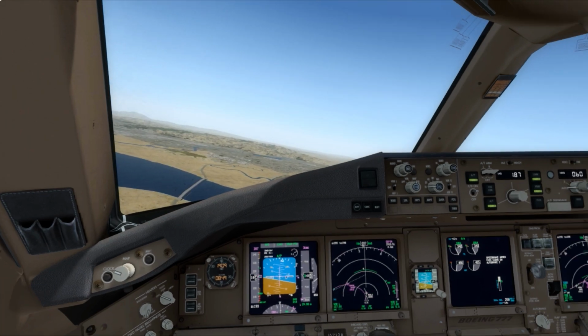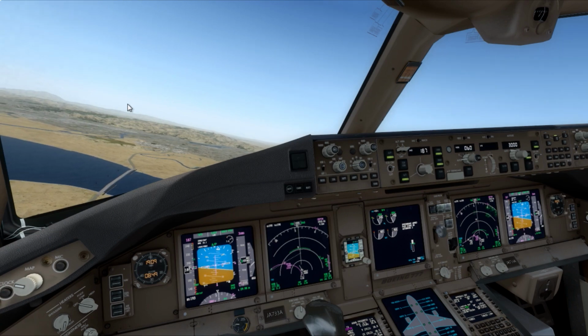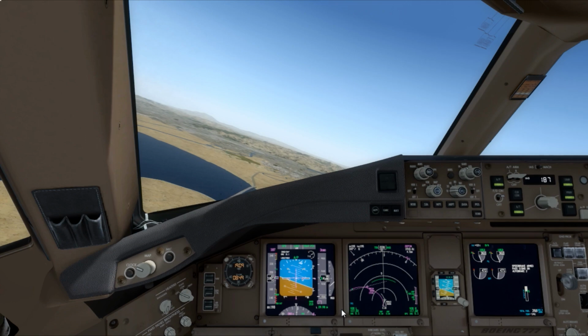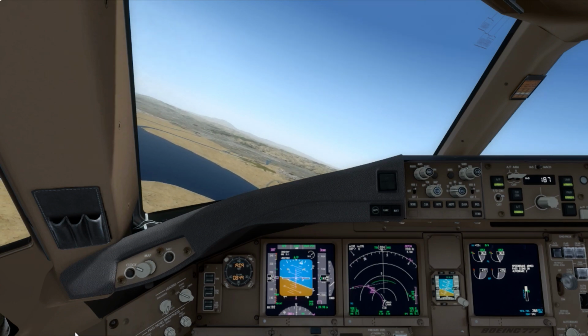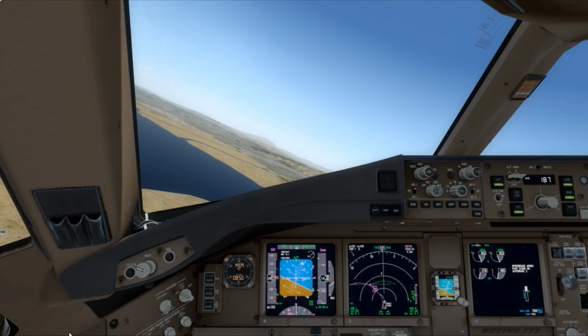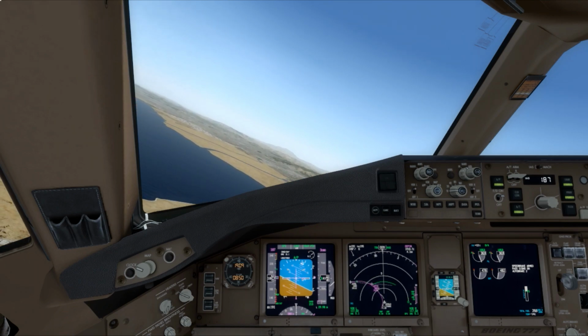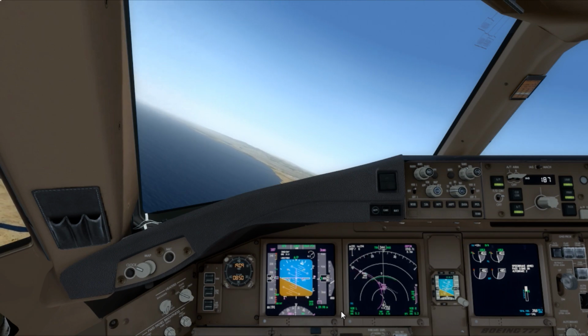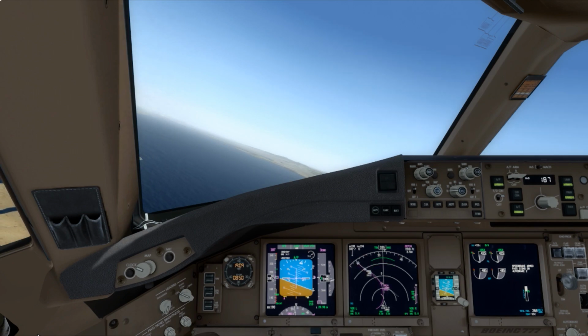Actually, we can arm the localizer. Wind is coming from our right side, or will come from our right side, but it's a very light wind, nothing too dramatic. So here's our turn, spot on with the glide, and actually we are descending at a bit of a fast rate, but the plane manages it as far as I can see.